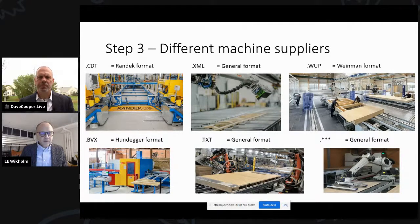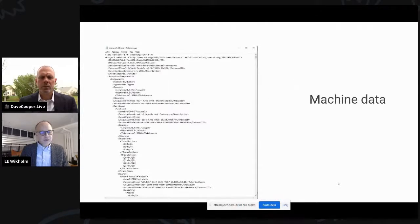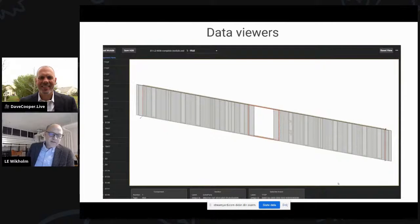Right. So it's not so easy for the factory to find out how to do this in today's factories. And it's also not easy to understand what the data is actually saying before it comes out from the machine. This is my data, and I have people within my team that directly see things in this flow of text. For me, it's just Greek, and I don't understand much of it. So I'm thankful for having software that can make this understandable.